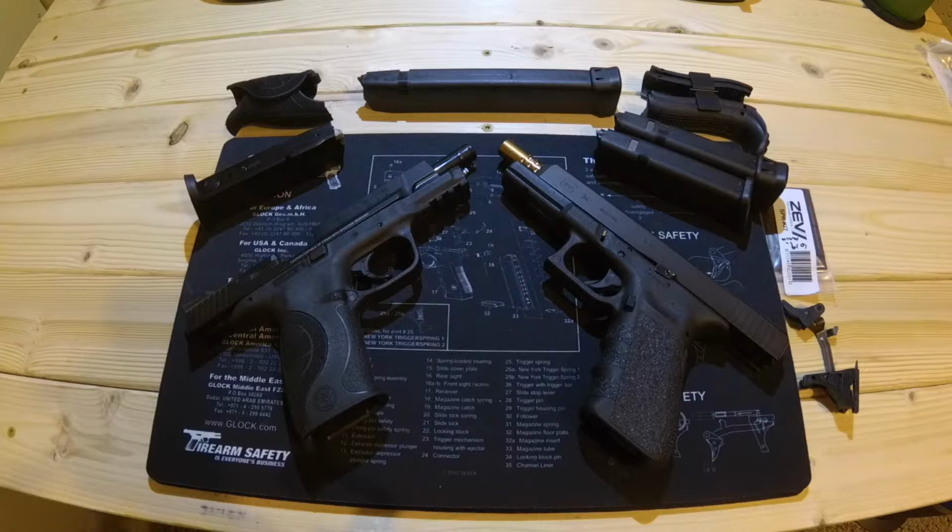I do not characterize either of these as carry guns. I know that some people do, but for my taste, these guns are just too big. They're too long. They're too heavy to an extent. I'll talk about the weights a little bit. These really, I would consider full-size duty guns or even beyond.